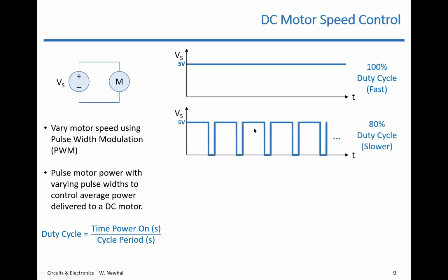So here's an example of an 80% duty cycle. So if you look, this waveform has a period, right? It's periodic, and it maxes out at 5 volts, and the min down here is at 0 volts. And so you're just turning on and off this voltage source. And it's high, the voltage is high 80% of the time. Okay, so really 80% of one cycle, the voltage is high. So that's where this duty cycle comes from down here.